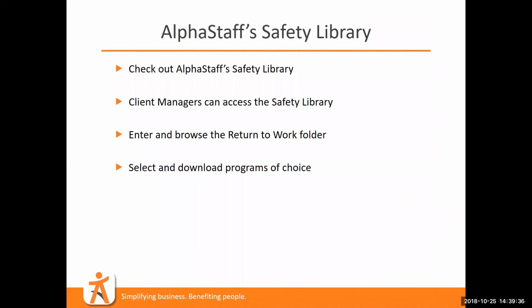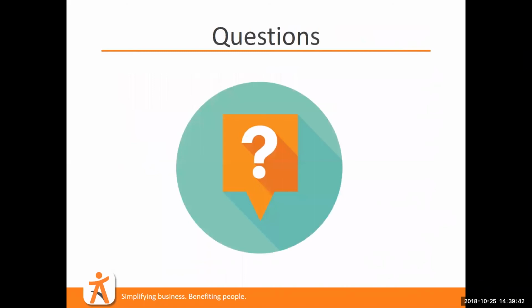And that's pretty much what I have today. If there's any questions, you can ask now or email me. I'm happy to help anybody with their safety programs. When a new client comes on board, we provide them a formal safety program that can always be built upon. It's one that is accessible to management to expand and use for their purpose.